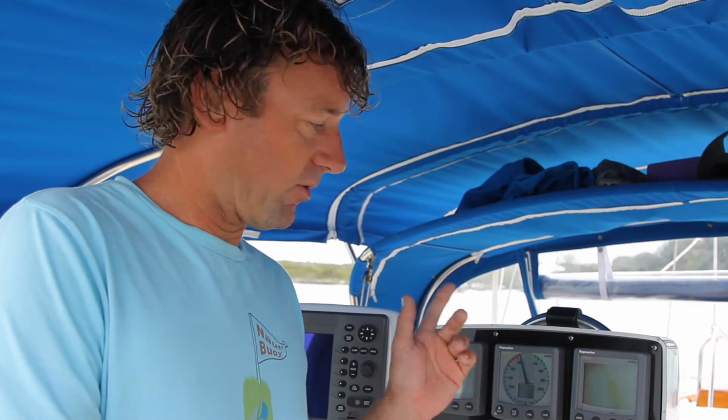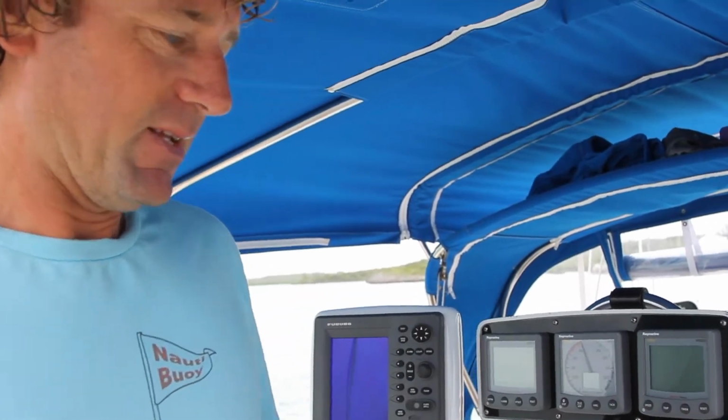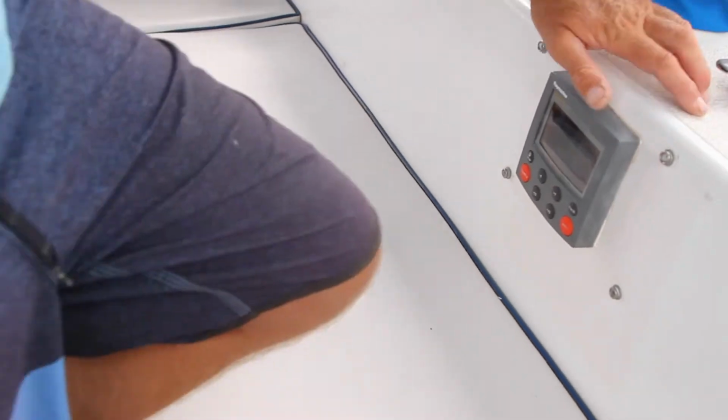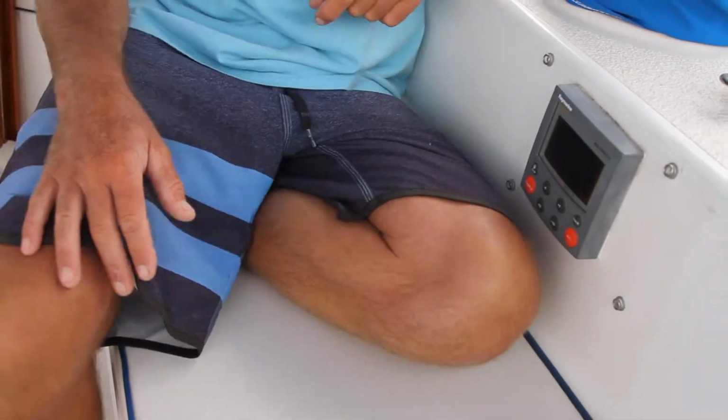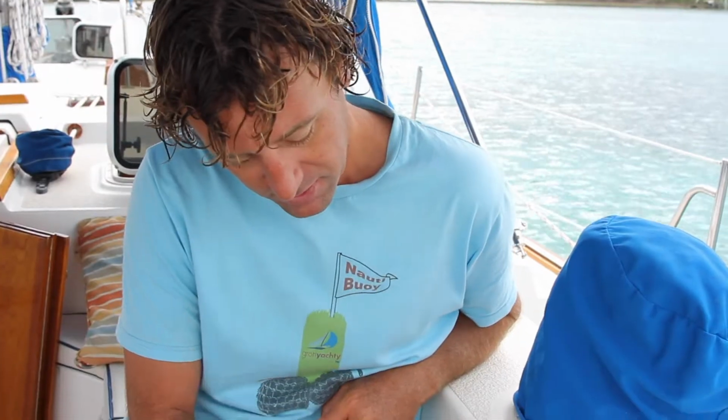You can look at your speed over ground on your plotter and your speed over water on this, and you can work out what sort of current you've got with you or against you. Down here, this bad boy is our trusty, well, formerly not so trusty, but now very trusty auto helm, Raymarine.